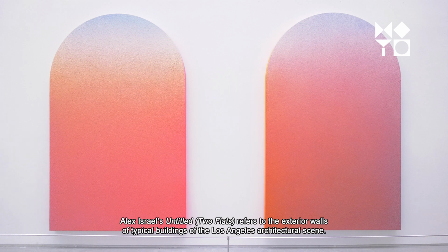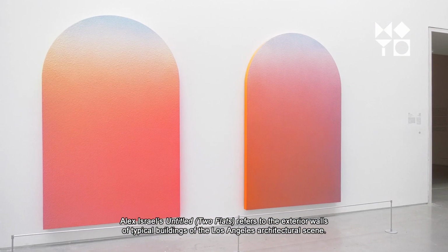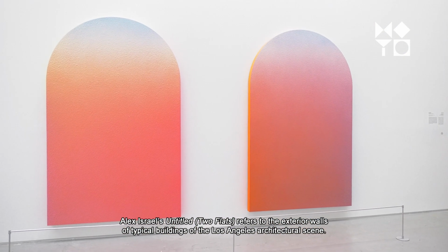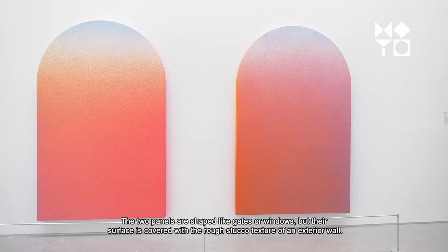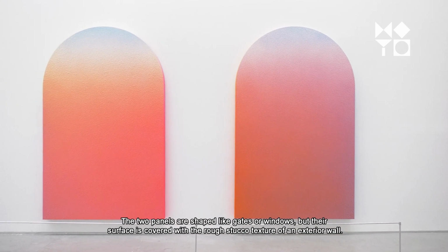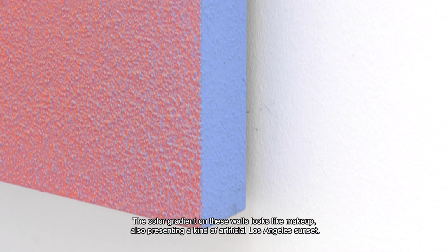Alex Israel's Untitled (Two Flats) refers to the exterior wall of typical buildings of the Los Angeles architectural scene. The two panels are shaped like gates or windows, but their surface is covered with the rough stucco texture of an exterior wall. The color gradient on these walls looks like makeup, also presenting a kind of artificial Los Angeles sunset.